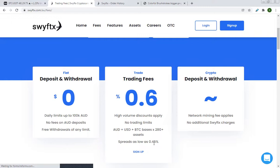But you can go up to 3% on some of the more exotic tokens that they have, even though they only have 300 and they only have the top tokens. Some of those tokens are a bit more risky than Bitcoin, and so spreads cost more when you're trading those tokens.